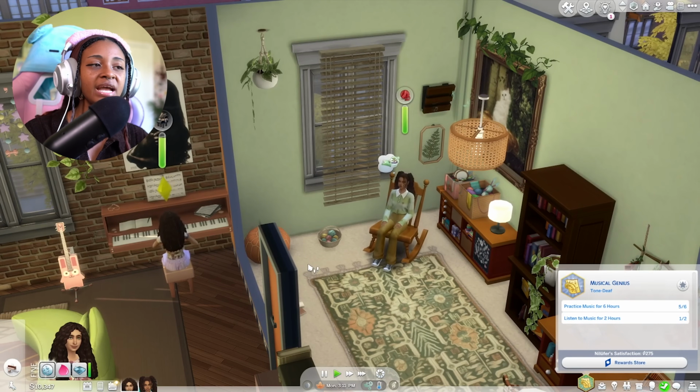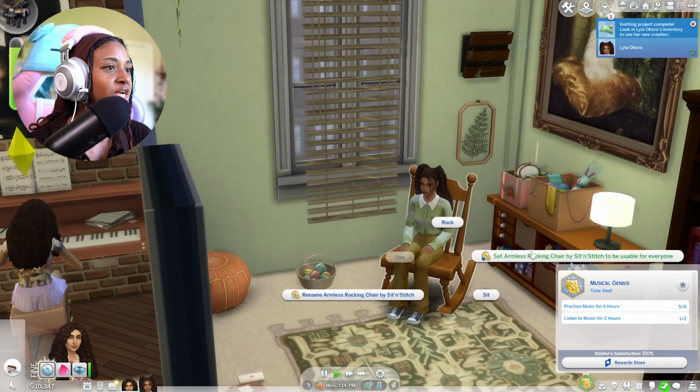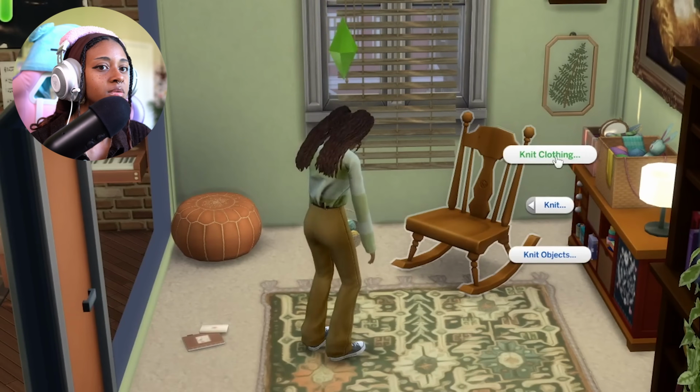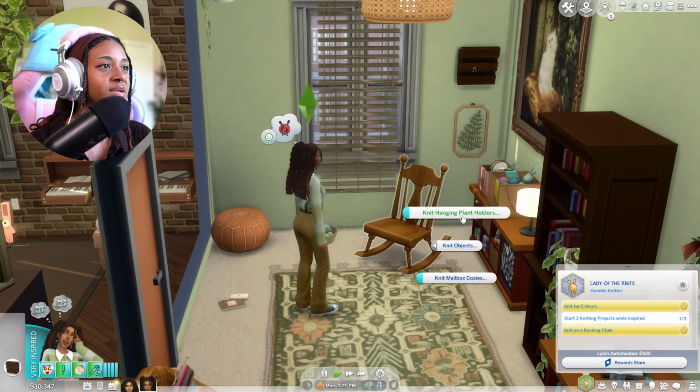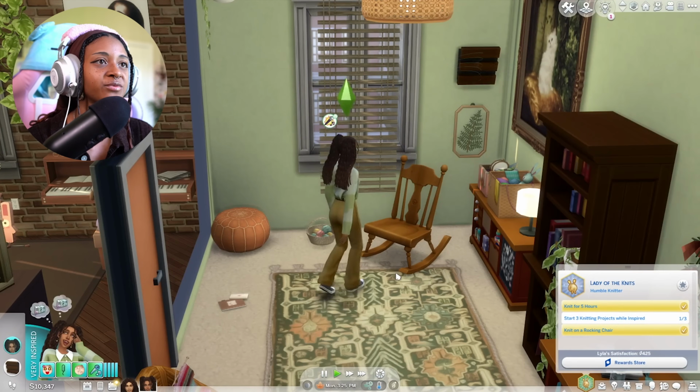This is kind of peaceful to- Oh, she's done. Good job. Girl, come on. It's okay. Knit a plant holder. You're gonna knit a brown one for your room, okay?